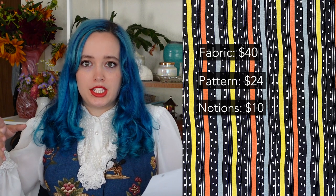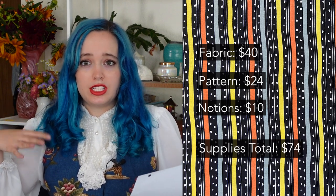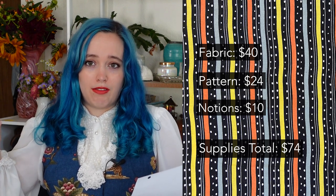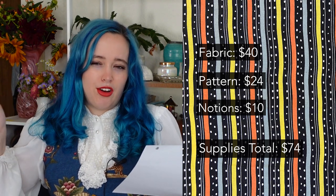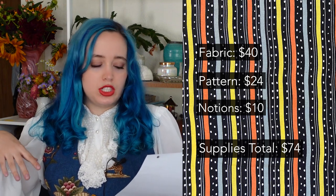But that brings us to supplies total of $74. I feel really good with this dress being $74. I think I really like it for that. I think that's similar to what I would pay if I was to pick it up from somewhere like ModCloth, or like the higher end brands on ModCloth. I forget which ones those are. I do think it would be around $74.